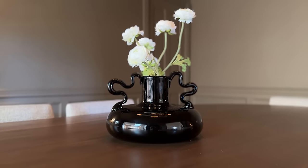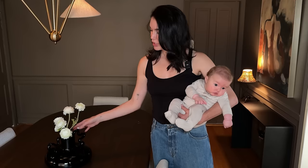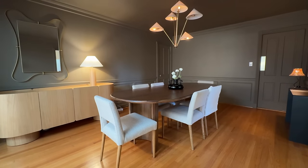This vase is from Sophie Lou Jacobsen. She has really pretty vases, all hand-blown glass, really nice. So I wanted something from hers, really pretty, and of course my faux flowers, but when I have real ones, I swap those out.